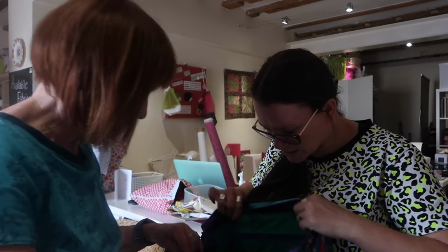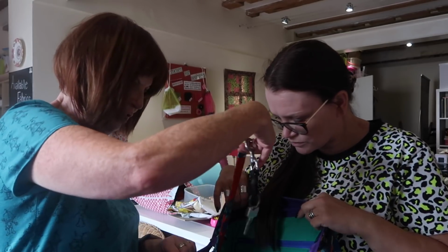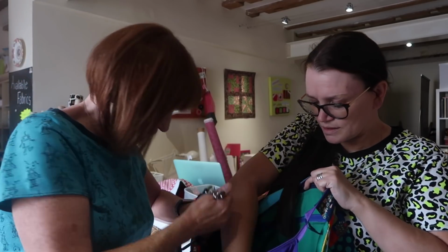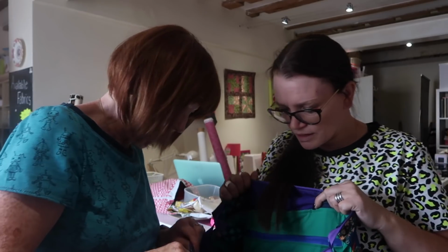Inside pockets. Inside side pockets. I like that. That's where you see my... I can get my house key out without having to take it off there, and it just drops into there. A lip balm holder on that one. Lots of little pockets.